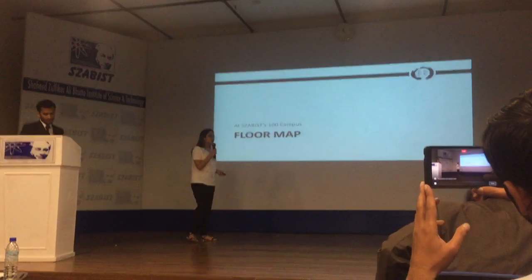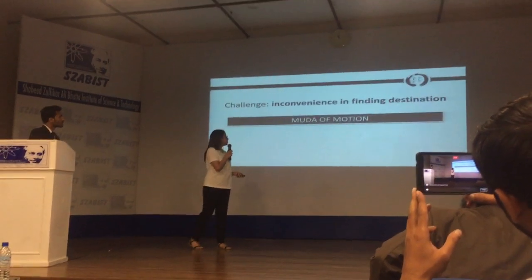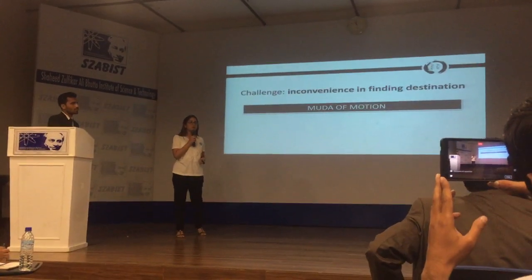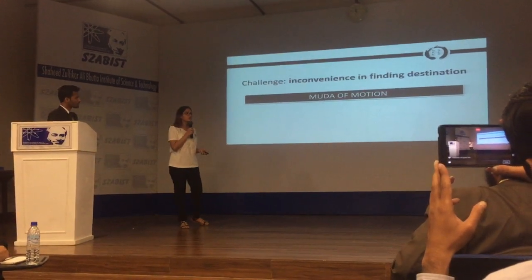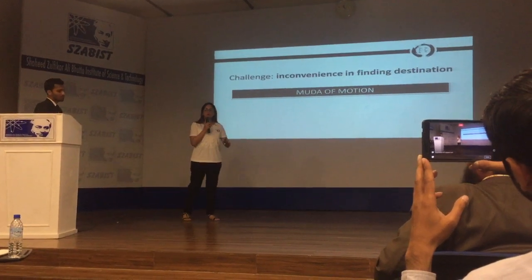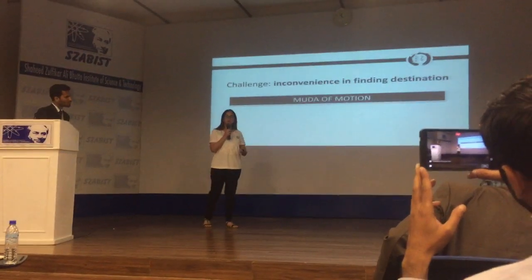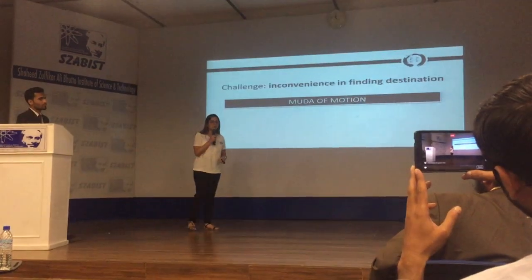So the second area that I would like to talk about is the floor map. The main objective behind setting up a floor map is to provide convenience and to eliminate the muda of motion. The purpose of setting up this floor map is to provide convenience to the students who are entering the university for the first time or are new entrants, faculty members who have recently joined, or visitors who are visiting the campus for the first time.